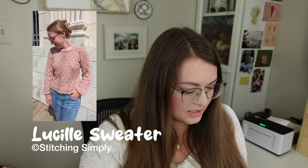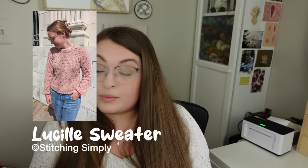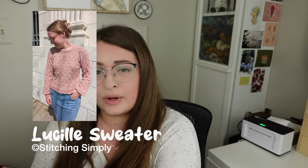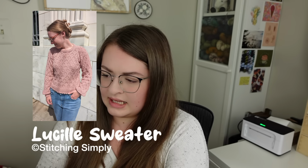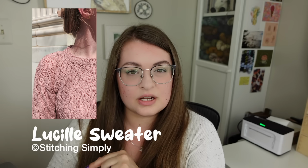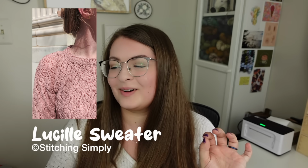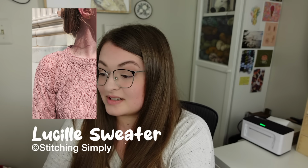So this pattern is from Stitching Simply. It's knit out of sport weight yarn. Gauge of 20 stitches by 28 rows, so you could knit that at a DK weight too, honestly. That's usually my DK gauge. They suggest either Cascade yarns or Hobbii Friends, so 2 really affordable yarns. Oh, I love this. Size range is amazing, all the way from extra small to 7XL.